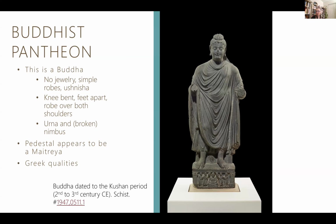And so this is important also, again, in the Gandharan region, a place where lots and lots of travelers would be seeing this object. And so they could relate to the Buddha as a fellow spiritual traveler, so to speak. In fact, some of those travelers were going through Gandhara as pilgrims on their way to sites in India, to go see the historical Buddha's places where he lived. So no jewelry on a Buddha, the simple robes, the ushnisha, the urna.